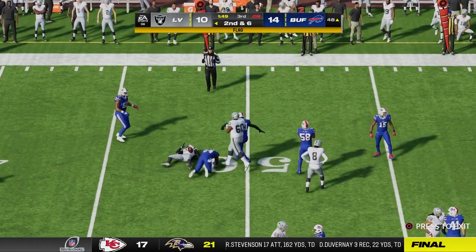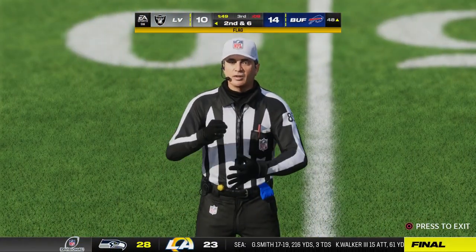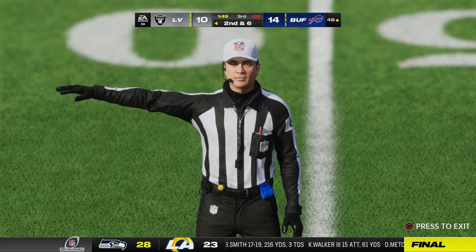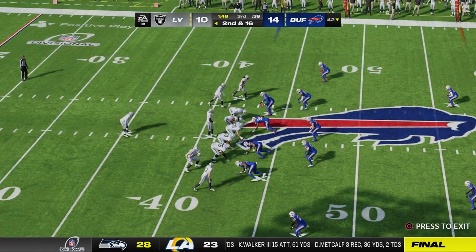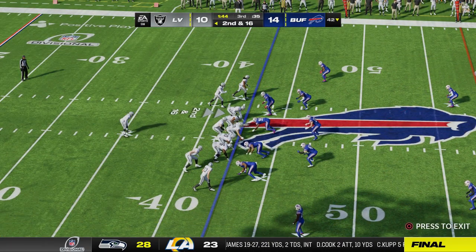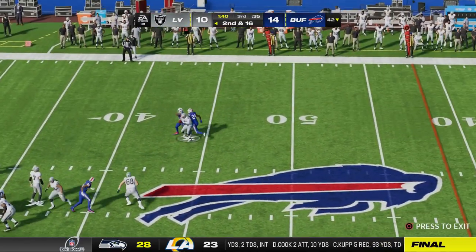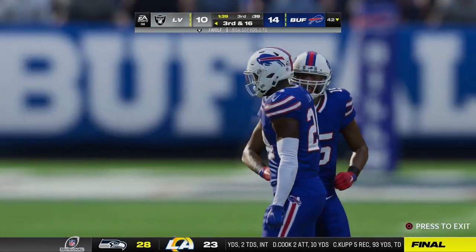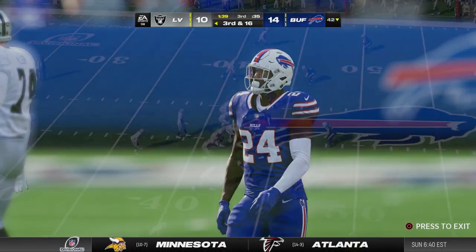And that play goes nowhere. Taken down, losing yardage at the 50, right at midfield. Now they face a second and long following the holding penalty. They'll set up a throw. And this one incomplete. Too much contact to hold on to that one, and it's third down.